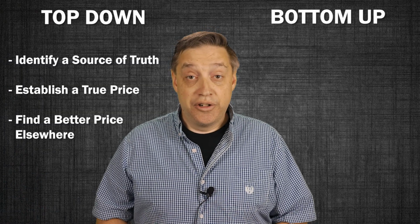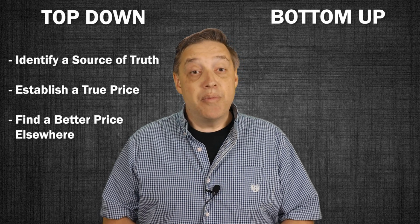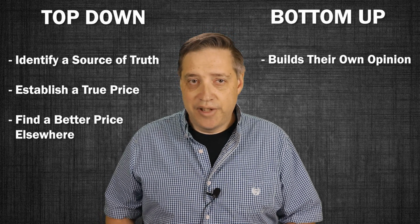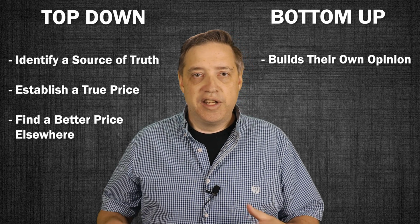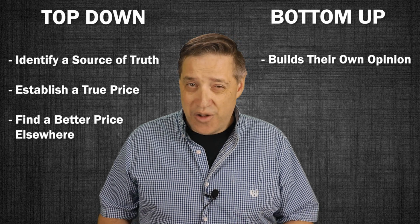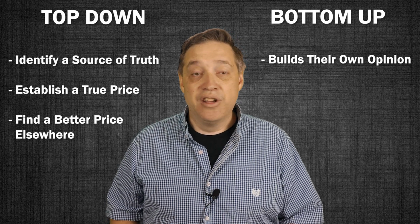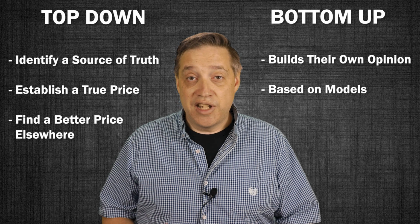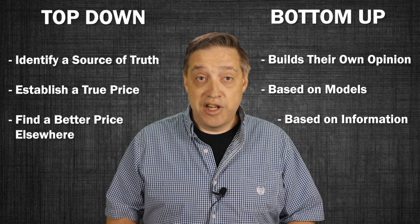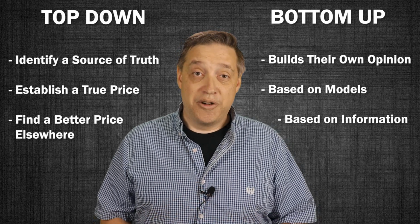Now, a bottom-up bettor, as the name implies, is somewhat the opposite of a top-down bettor. A bottom-up bettor builds their own opinion of what the line should be. If you've ever said, the Cowboys covering the -3 spread is a great bet, well then congratulations, you've practiced bottom-up betting. Maybe not well, but still bottom-up nonetheless. Of course, bottom-up doesn't necessarily mean a wild guess. You could build an extensive quantitative model to formulate your plays. You could have access to news and information that hasn't been factored into the market yet. There are many ways to be a bottom-up bettor.